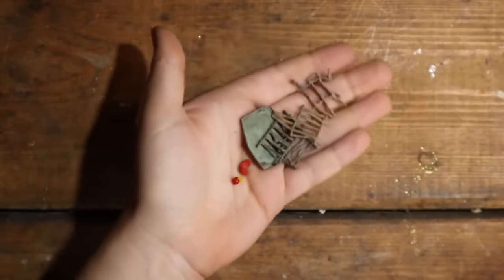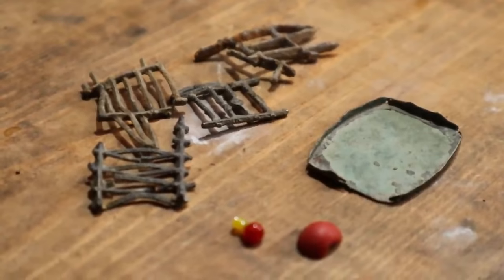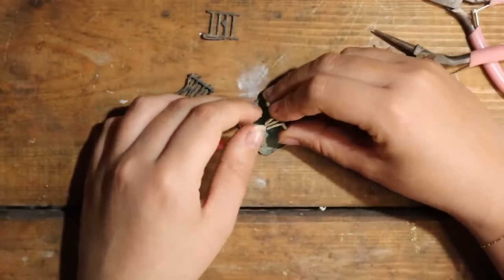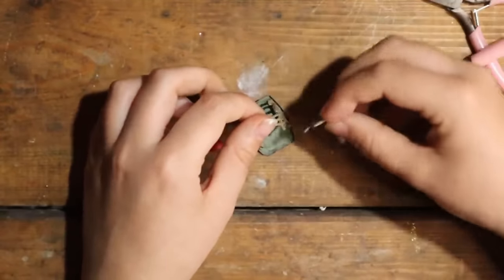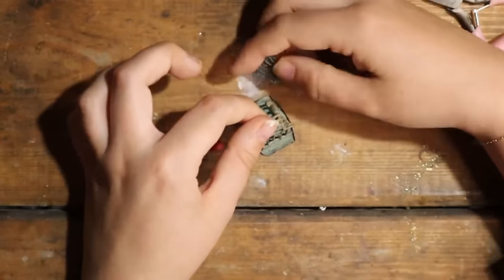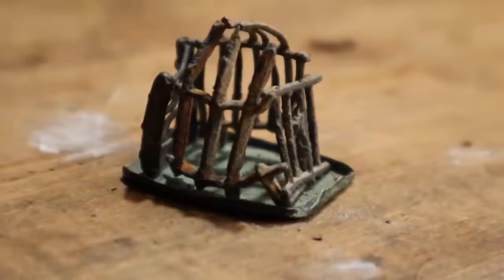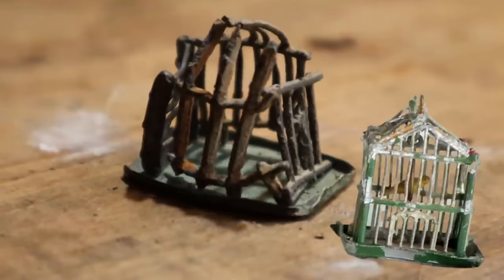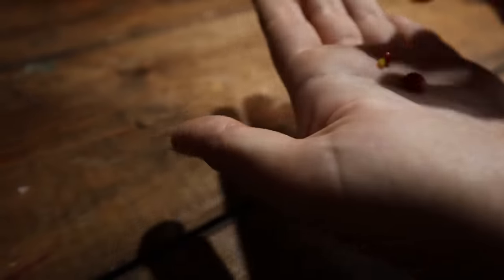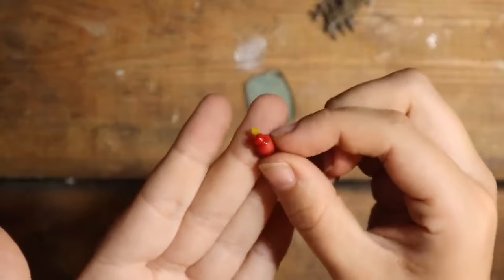Oh, so this is the bird cage. And I had made one before out of pins. And then I found these bits of an old battery that I thought would make it a much easier process. And it did not. So... I like it. It stayed together. It did. And I was very chuffed with the bird.